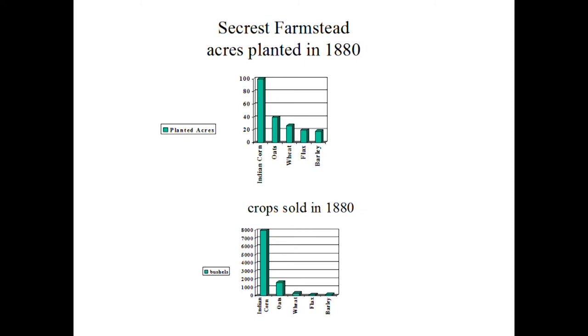So by looking at the records, the government records and the tax records of the barn, I was able to find out a little bit more about what happened during that period. And so, for example, in 1880, these are the acres that were planted in the different crops. So it's recorded that he planted almost 100 acres of Indian corn, also oats, wheat, flax and barley, and this is the crops that he sold in 1880, 8,000 bushels of Indian corn. I'm not a farmer, so I don't know if that's a good yield or not, but that's what's in the records.